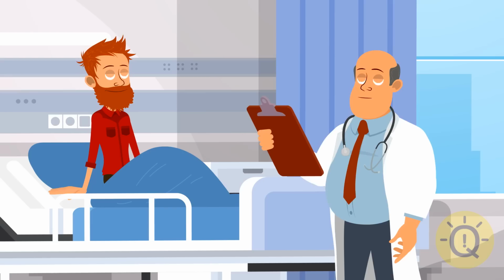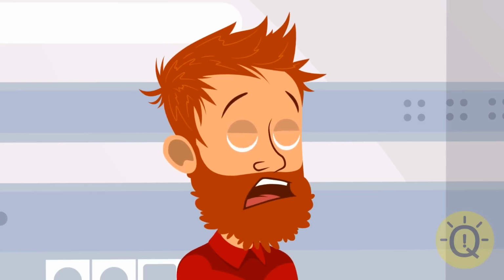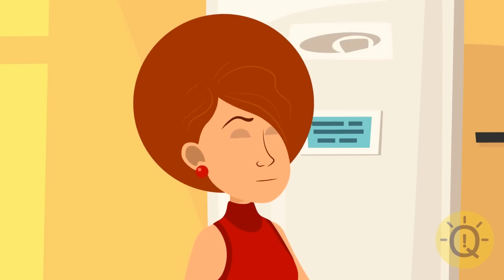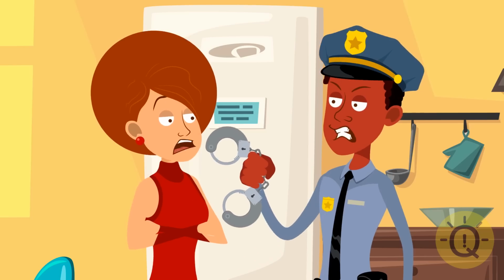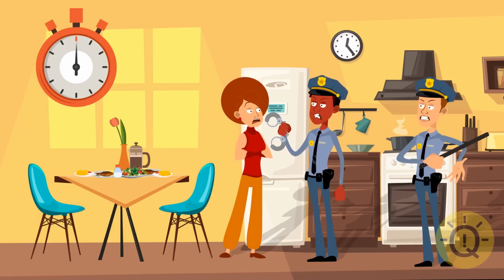When they figured out what was wrong with Carl, everyone was shocked. The man had been poisoned. But how could it happen? He and his wife ate the same dishes, but Olivia was perfectly fine. Even more surprising, the next day, the police arrested the woman for trying to poison her husband. How come?